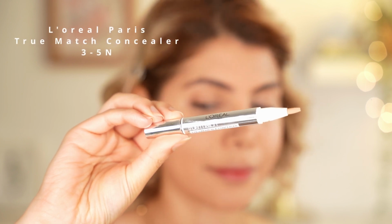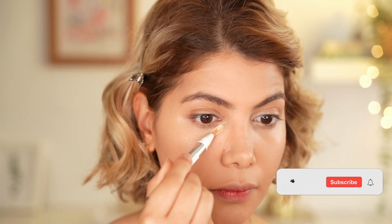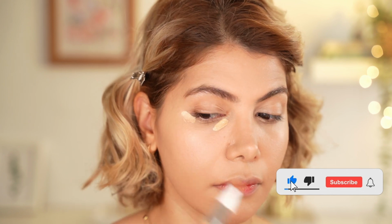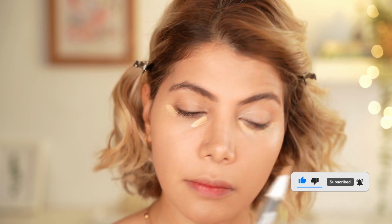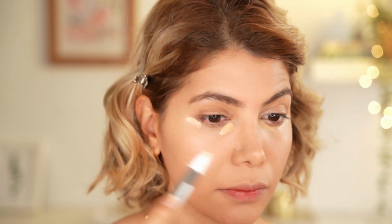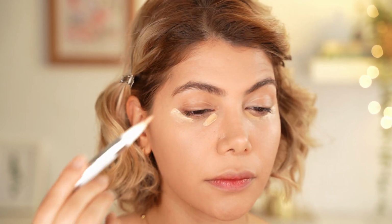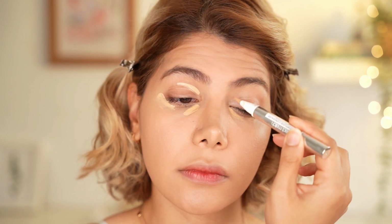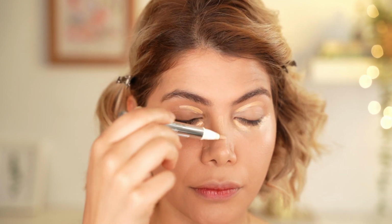The concealer we use to highlight our face is the True Match Concealer by L'Oreal Paris in the shade 3 to 5N. This concealer is hydrating and luminous plus lightweight. I think it's the perfect dupe to the Touche Éclat concealer by Yves Saint Laurent. A great match also for dry and dehydrated under eye skin. Once applied directly from its wand, we blend it under the eyes and the T-zone plus the chin.